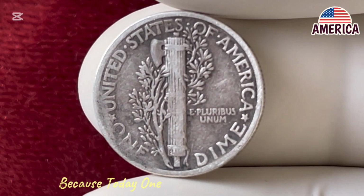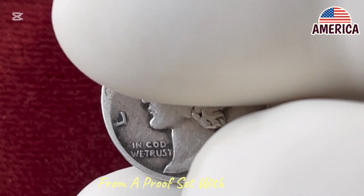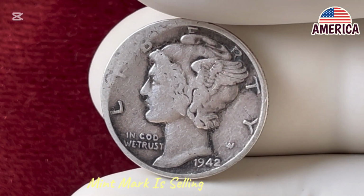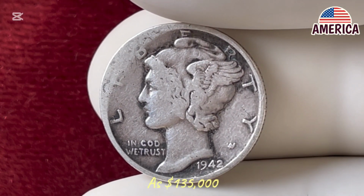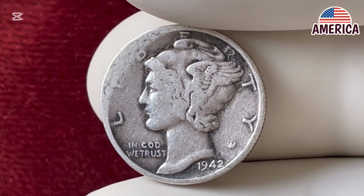Because today, one 1942 Mercury Silver Dime from a proof set, with a rare W mint mark, is selling for as much as $135,000. The next one could be in your collection.